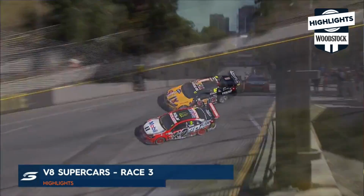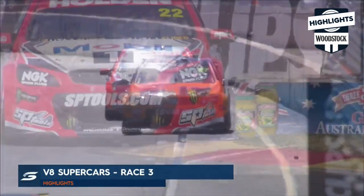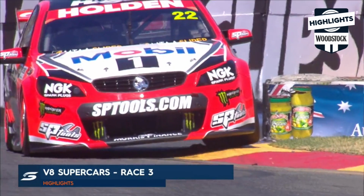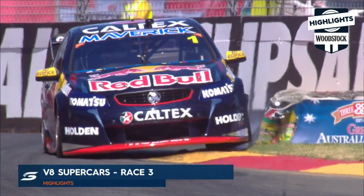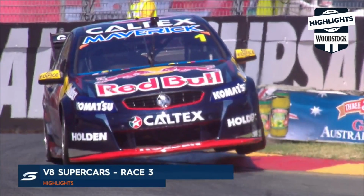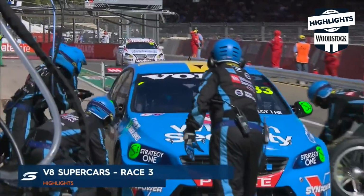Shane van Gisbergen makes the move on Garth Tander early in the race. He would be a factor at the end of it. So would Tander. Courtney, we saw Jamie Whincup hit those tyres. That was risky. A bit lucky to get away with that one, wasn't he?